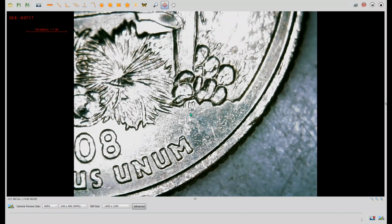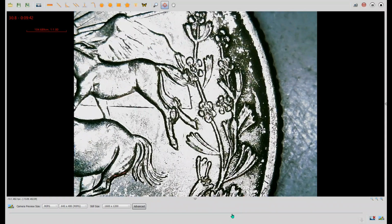Next up is the reverse of a 2008 P Arizona State quarter. If you look here at the base of the cactus where the JFM initial should be, there's a die chip right here that covers the initials. Examples like this have been selling for around $5 to $10 on eBay. These are known as the extra cactus leaves error. Next up is the reverse of a 2006 P Nevada State quarter. If you look here around the horse's legs, you can see some die chips right in this area. This example has a nickname, but I won't mention it here. These have been selling for around $1 to $2 on eBay.